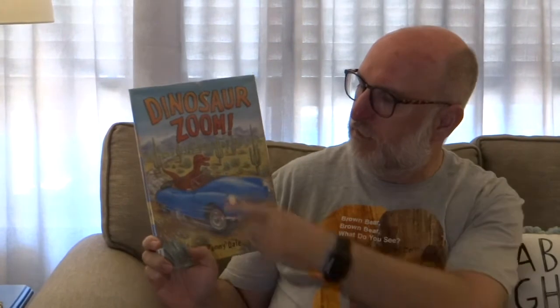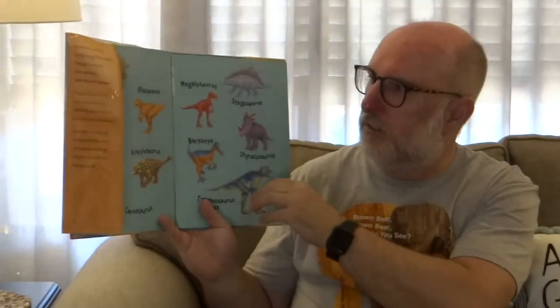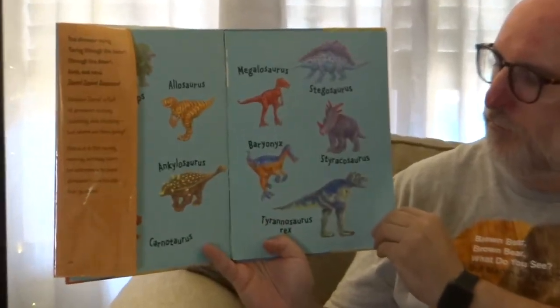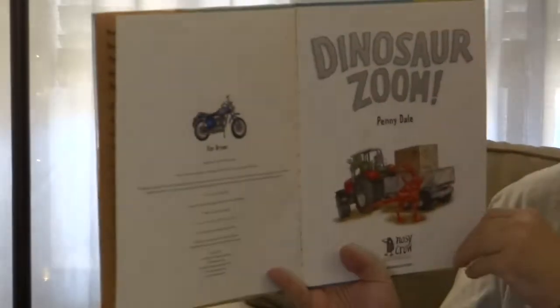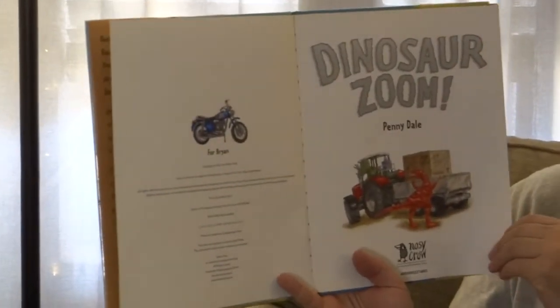Dinosaur Zoom. The dinosaurs, they're riding in different kinds of vehicles. There's a lot of different vehicles in this story. Maybe you could watch that. There's a lot of really good action words, too, in this book. Dinosaur Zoom by Penny Dale. Let's see what happens. There's all the names of the dinosaurs. Dinosaur Zoom by Penny Dale. This book says for Brian.